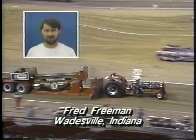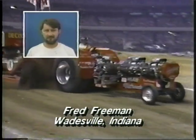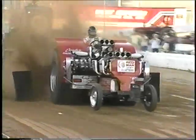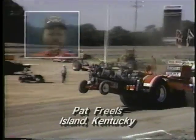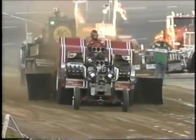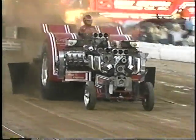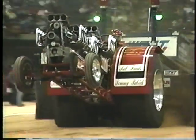Fred Freeman is among the modified tractor pullers keeping the heat on the Banner brothers. Freeman, out of Wadesville, Indiana, can mount no more than 5 engines on his Mean Mistreater, but is widely respected for his ability to win despite being outmuscled on occasion. Pat Friels of Island, Kentucky, appropriately named his expensive 5-engine tractor the Dollar Devil. Tractors like his often cost around $150,000 to build, with a single engine draining the pocketbook at around $20,000.